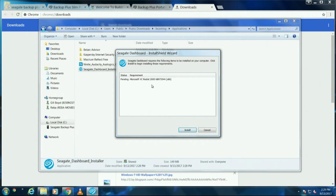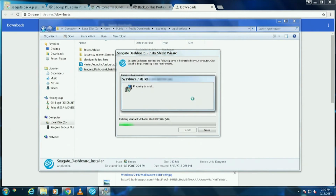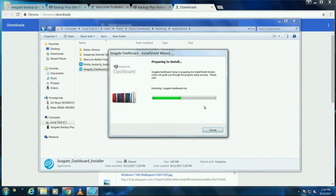Okay, pending Microsoft Visual C++ Redistributable 2005 x86. So we have to install that. So let's let it go ahead. Windows Installer. Windows configures the VC 2005. Lots of applications have other things they call on from Microsoft, and there's different versions of some of these redistributables.